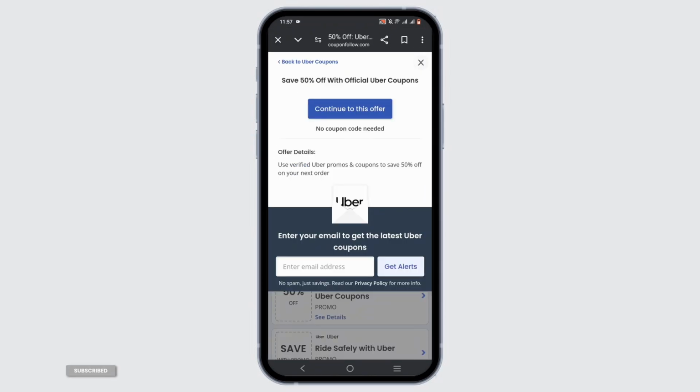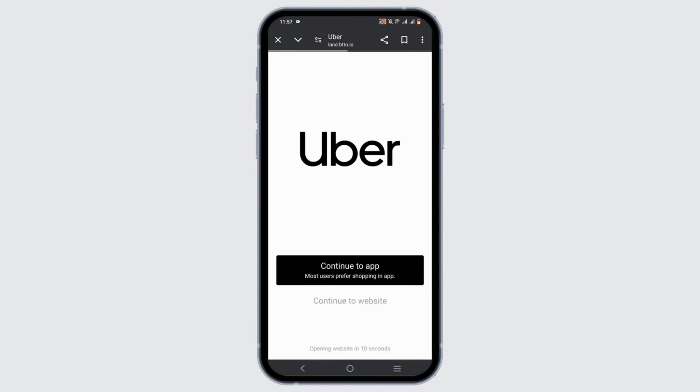Now, in here, you can directly copy the code or you will see the option of Continue to this offer. Just tap on it and you might be able to go ahead to the official webpage of Uber, to which you may have to log in or continue to app.